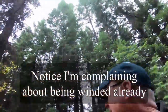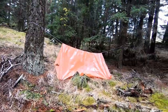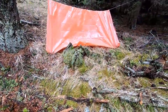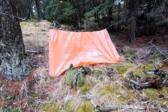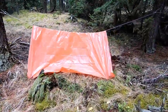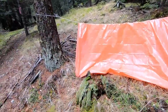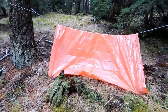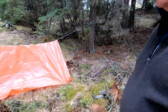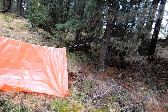Okay, starting to get winded already. That's not a good sign, but here's the emergency tube tent. I'm not sure about the placement. It does have to be strung between two trees, but it also should be reasonably close to the fire. And I'm not sure if this is a very good place to light a fire. So for now, I'm going to leave it where it is and continue on.